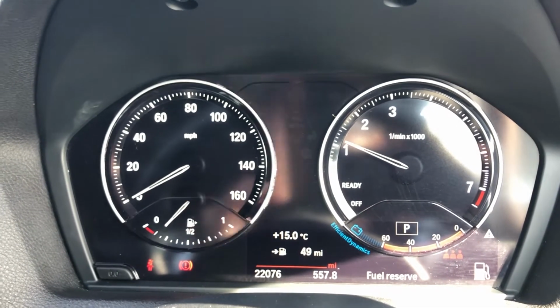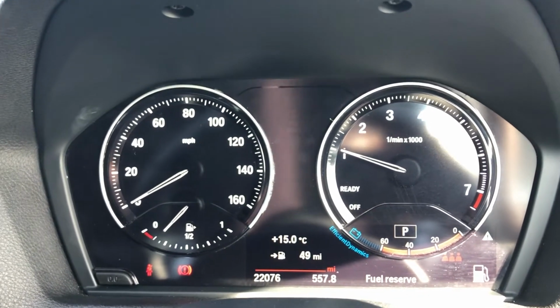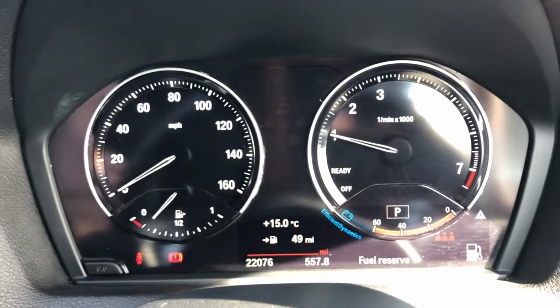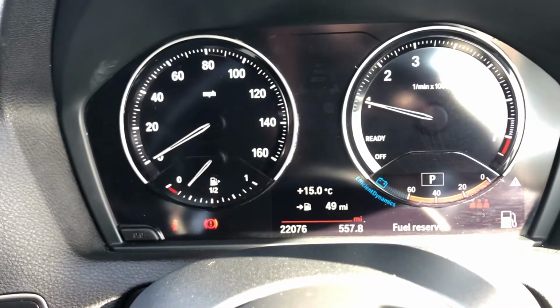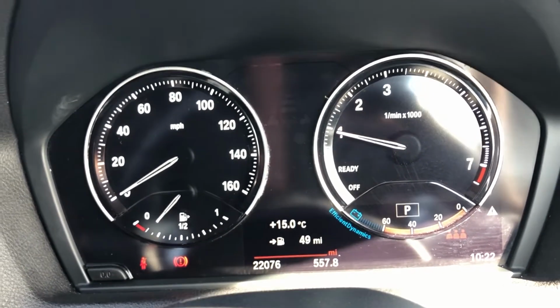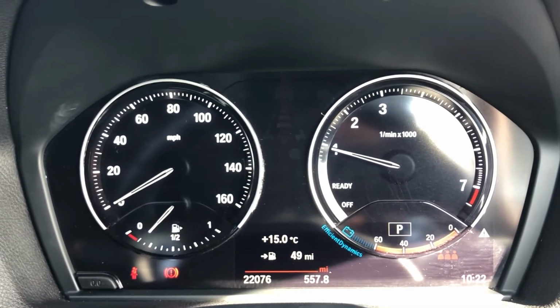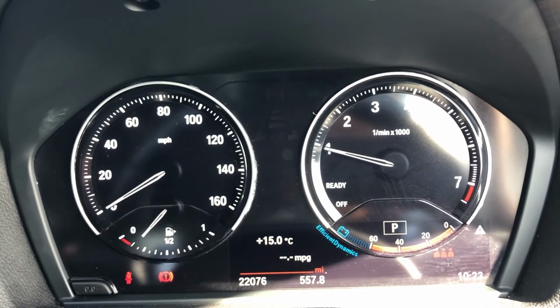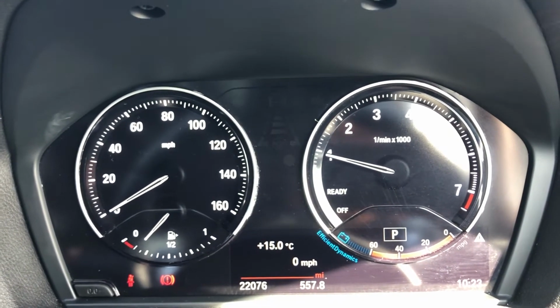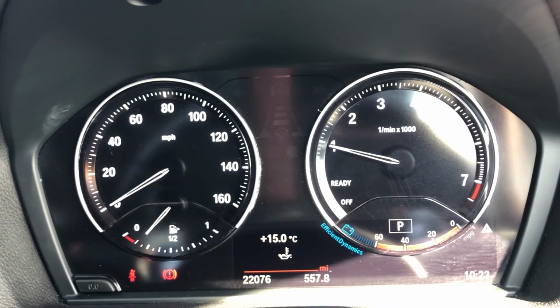Now, the digital display is really nice. It's the digital clocks, so you can see they illuminate with a white font and white needling, and you've also got your little information displayed just down here which you can change. So there's 49 miles left in the tank. It's covered just over 22,000 miles, meaning it's not even really run in. 37 miles to the gallon average. You've also got an average speed of 31.9, and you've got your digital speedo just there as well.